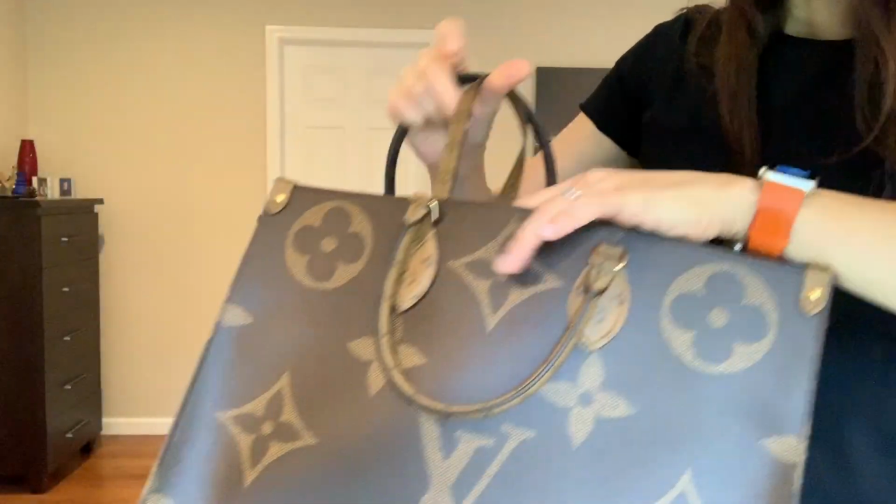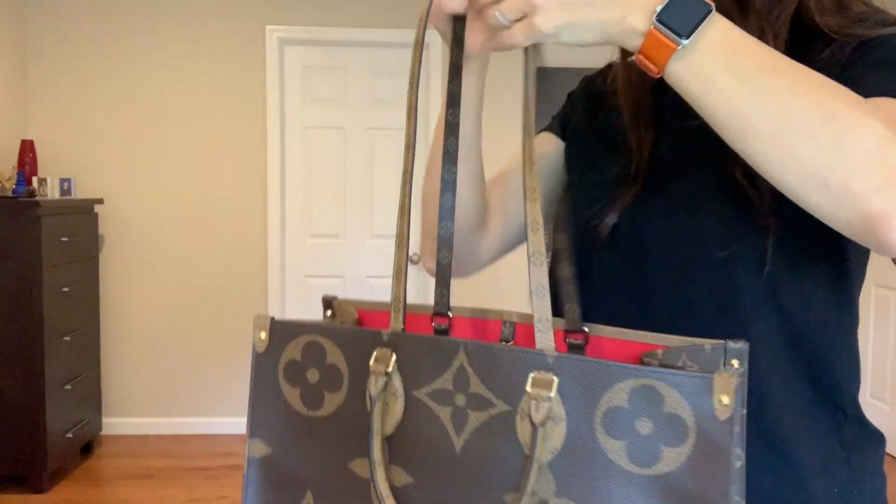Next, one of my newest bags. My only bag from this collection. I do have SLGs, but not the bags. This one. Giant Monogram On the Go bag. And it's actually in reverse. Reverse Giant Monogram. This bag actually has shoulder straps.